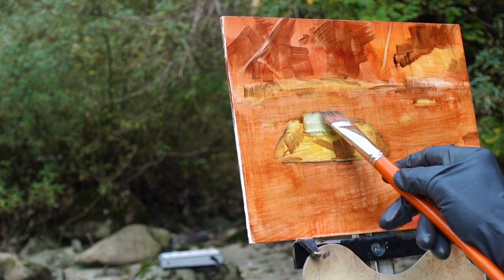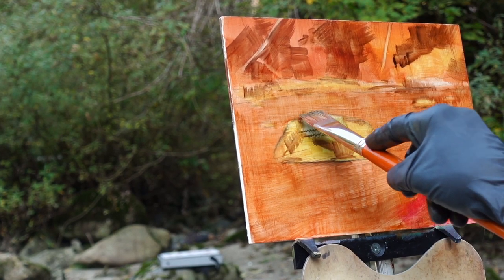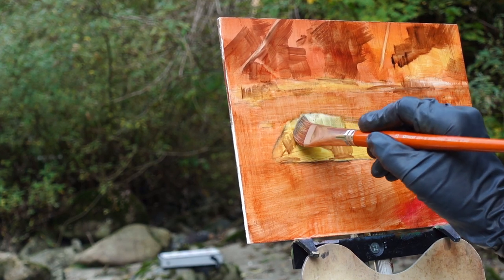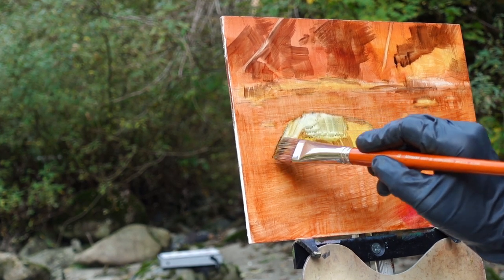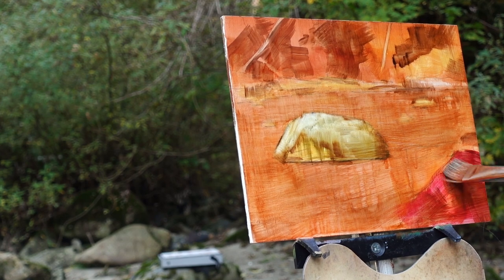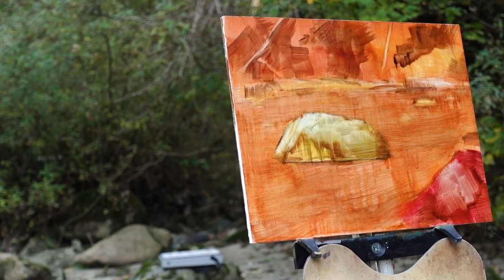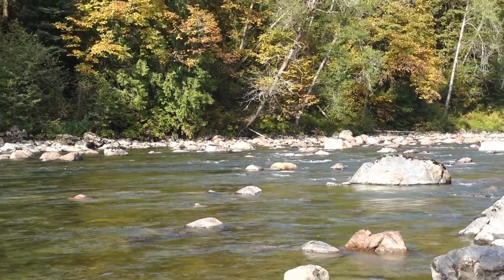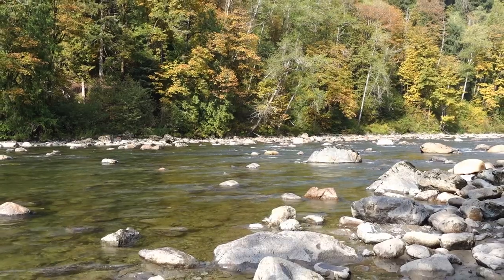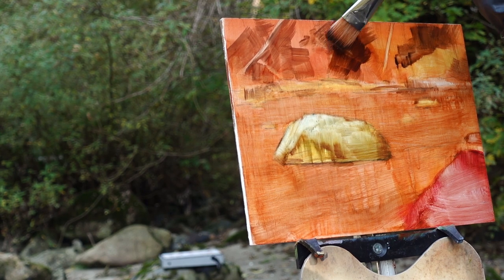Got the wash in. Now I'll take my brush with a little bit of turpentine on it and wipe away the lightest lights in the scene. You can see the scene is staying pretty consistent so far. The sun is creeping around the corner. I might end up in the sun and I may have to move back a little bit to stay in the shade. But so far, so good.